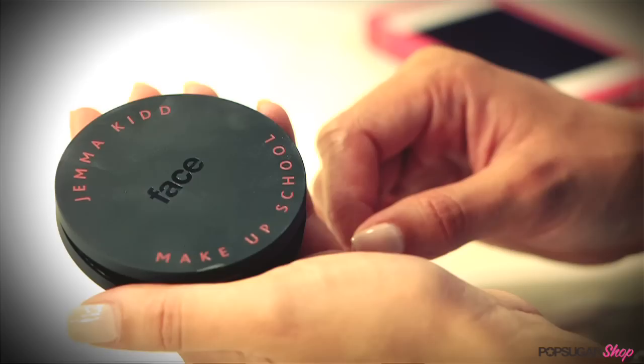It has really nice ingredients like jojoba oil and rice bran oil. So, you know, it's not going to break out your skin, but it's also going to leave it looking dewy and not greasy. And I love how it comes in this great compact. So you have a mirror right there when you want to apply it. Exactly. I always keep this in my purse.